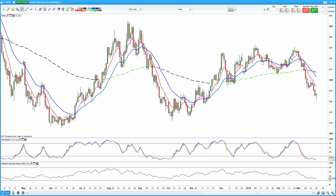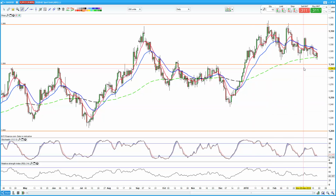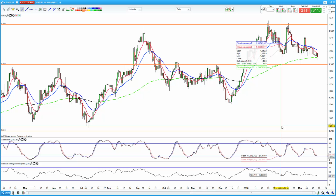Finally, gold. This one's pretty straightforward. Looking to buy support down in this 1300 level. It hasn't been testing 1300 perfectly, so where we are now might be as low as it gets. But you'd be looking for a candle like that, followed by a confirmation candle. It didn't quite happen there. There was one there, and then it took a few more days before the confirmation. But you'd be looking for a nice pin bar, a bit of confirmation, and then targeting back up to 1350, 1360. So a potential long opportunity there on gold as well.